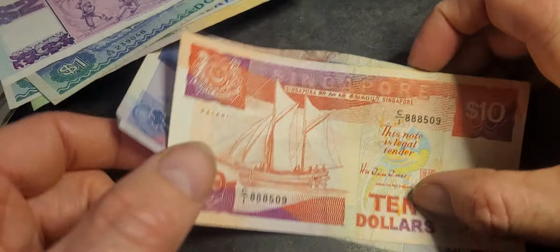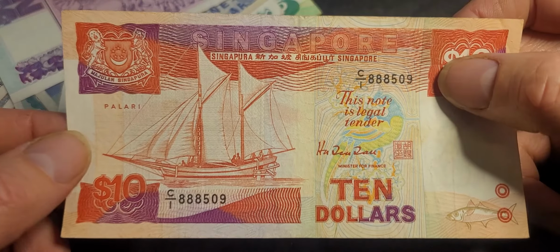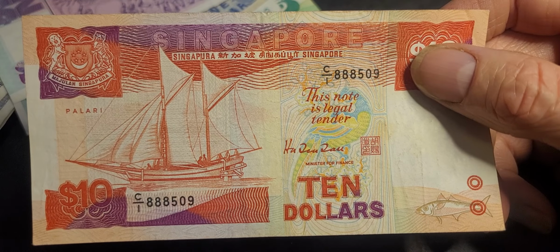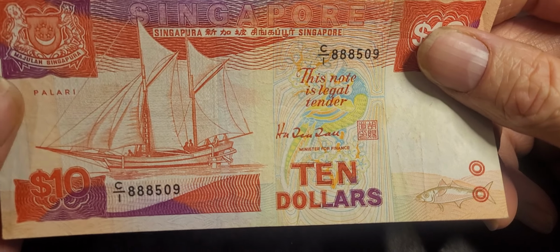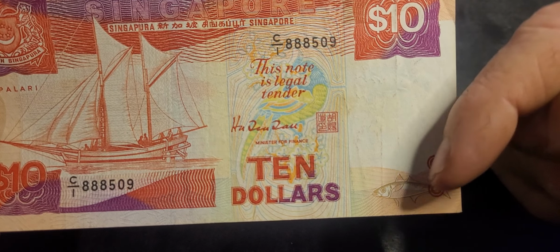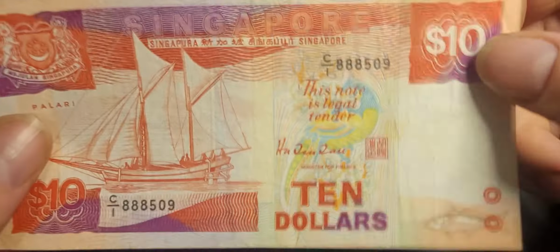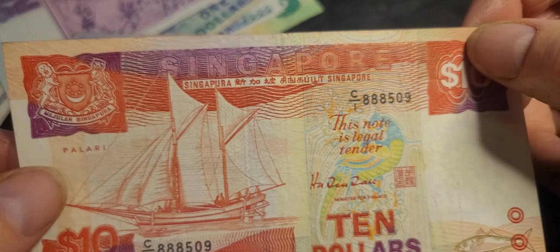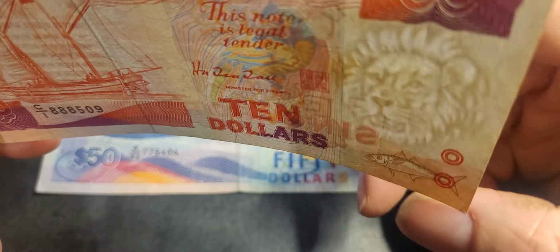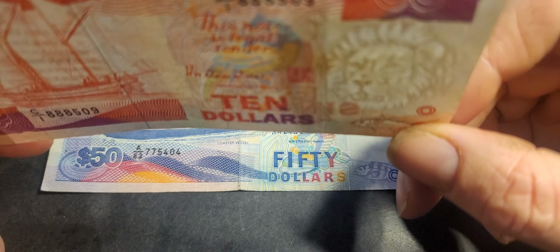Then we have the $10 banknote. So this is Polari. Once again, it has a phoenix, but the colors just make it stand out. And this looks a bit like a tuna, the fish. So each of these has a different fish on it as well, and a mythical creature from Chinese folklore. And once again, the watermark is a lion.